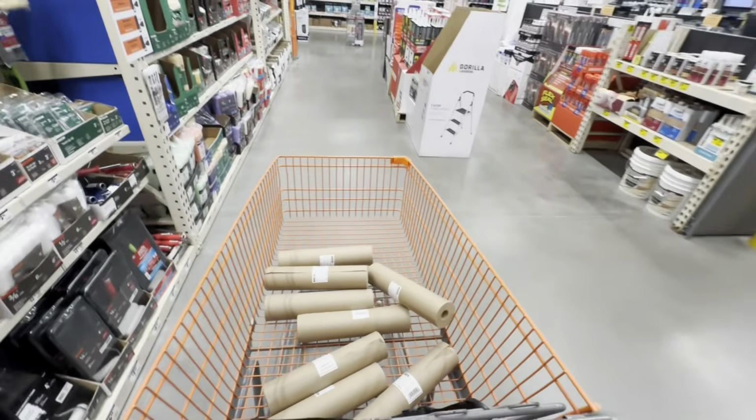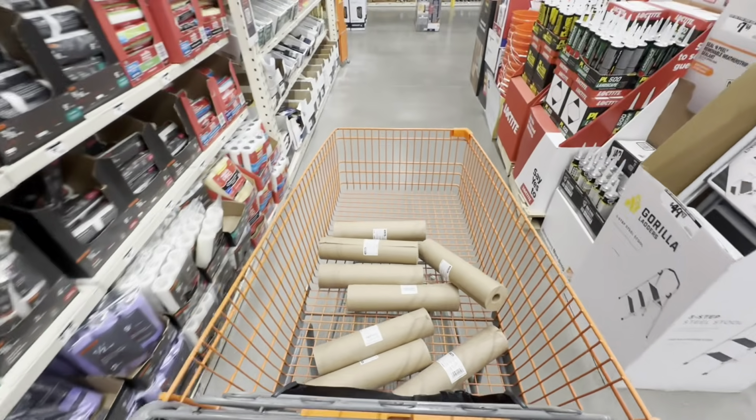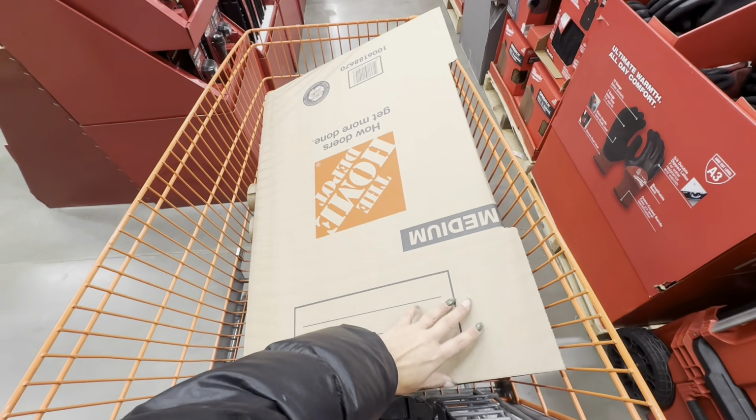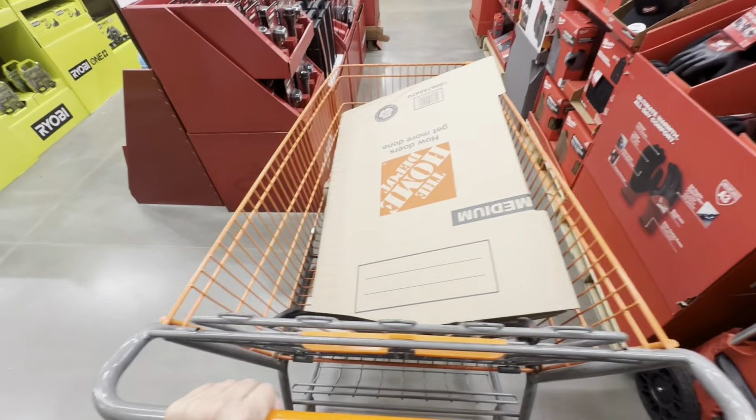Okay, time to go get some coffee and plan out the rest of the day. Forgot I needed a medium-sized box for one of my Whatnot orders that needs to go out today. It's 8:45 and I've already gone to the Home Depot, gotten my brown paper that I needed. I went to Starbucks. I got a new drink. I really like this. I forget what it's called, some type of oat shaken espresso. I don't know, but it's pretty good.